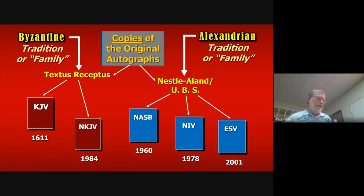Question. Yes, ma'am. When Benedictine translated his version as a Roman Catholic priest, were the additional books that are in the Catholic Bible in that original King James? Absolutely, yes, they were. And later on, like Martin Luther, they started dropping them out. Yeah, Luther in his German translation dropped them. Okay, I was just wondering.